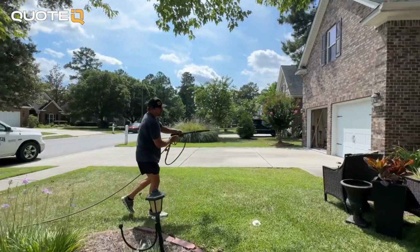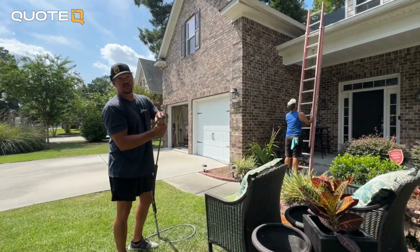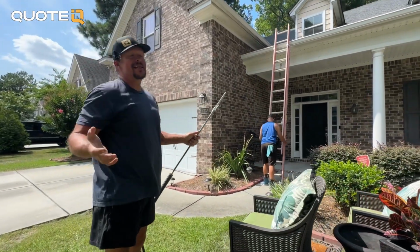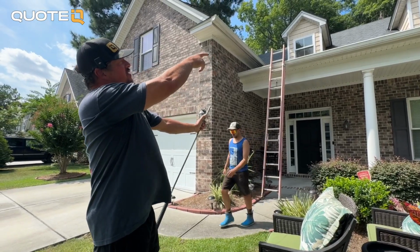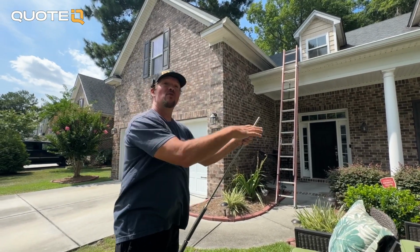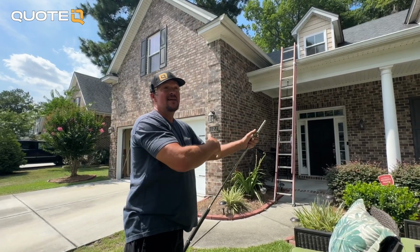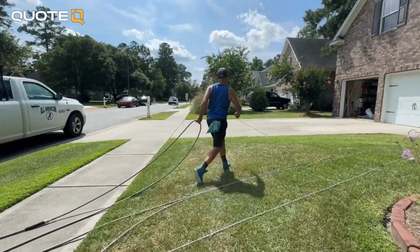And so what we're doing here is Mac will get up there with the low pressure tip of the pressure washer. And essentially he's using it like a leaf blower, right? He's using it to blow off any of the debris, because we don't want that stuff on the roof while we apply the chemical, because the chemical won't get a chance to get underneath that. So we want to remove any kind of debris from the roof and then do our cleaning.